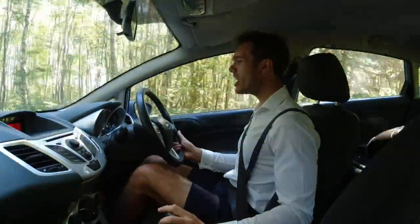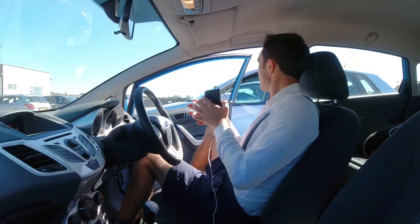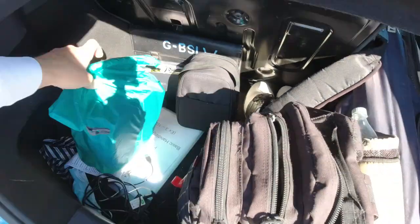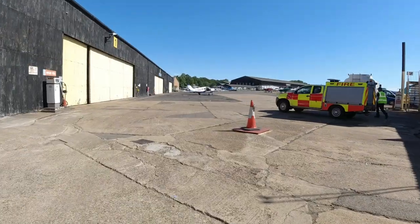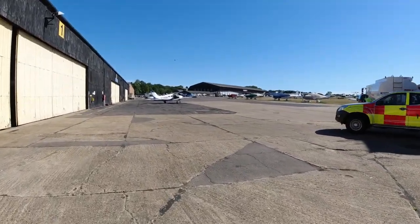Right, then we've got our bag of tricks all here. Also gonna get myself a charging cable. This is the one we want. There she is, out in all of her glory on a beautiful summer's day. Let's go fly.